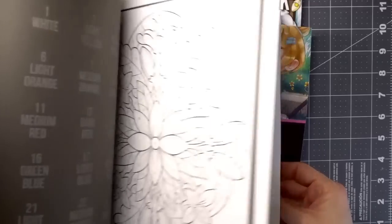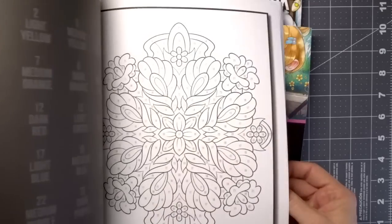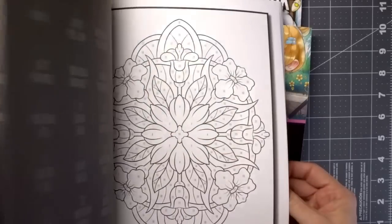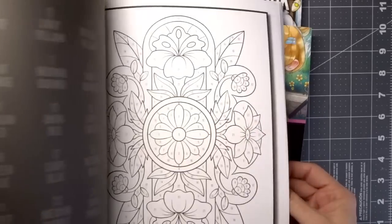And I wouldn't think that this is geared necessarily just towards beginners, because I don't feel like I'm a beginner, and I am really excited to color in this book just because I've never done a color by number book before, and I've never had one, so I was so excited to receive this.